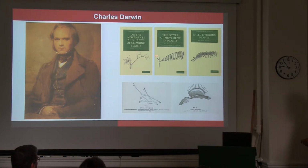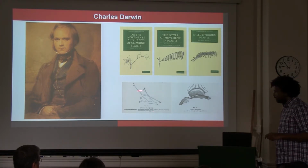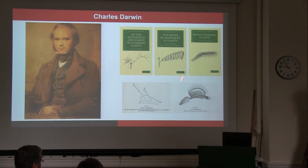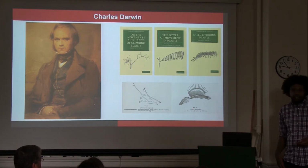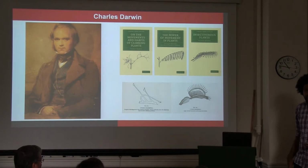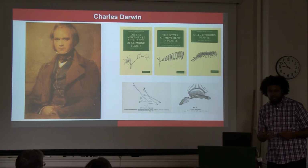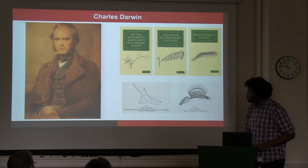On the Movements and Habits of Climbing Plants, The Power of Movement in Plants, and Insectivorous Plants. We looked at things such as the snap tentacles of Drosera or sundews, and also the Venus flytrap. So we can essentially consider Charles Darwin as the pioneer on plant movement, right? He's one of the first people to actually sit down and study these aspects.